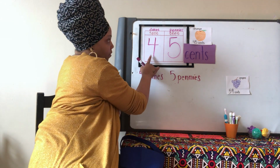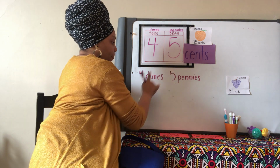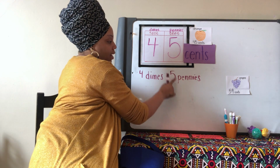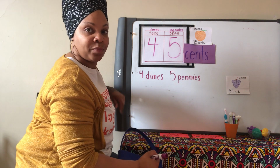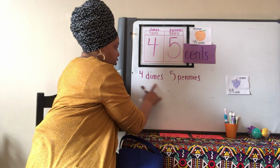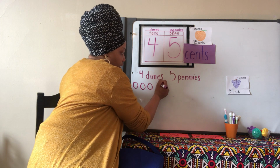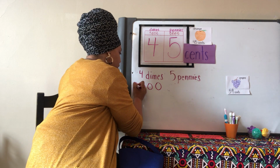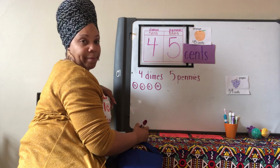We get this number from the tens place. We get this number from the ones place. We get the amount of dimes from the tens place and the amount of pennies from the ones place. All right, now we can draw. We can still draw our picture. So let's draw our 4 dimes. 1, 2, 3, 4. I label it with the number 10. 10, 10, 10, 10.